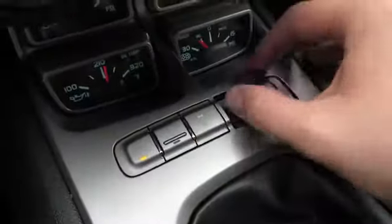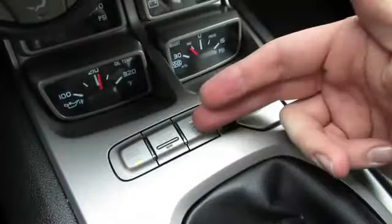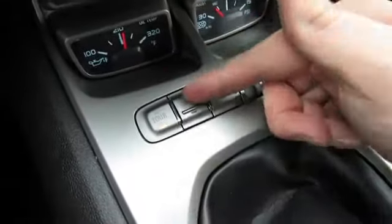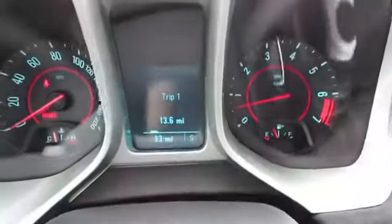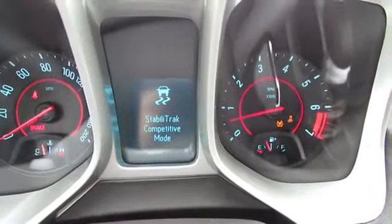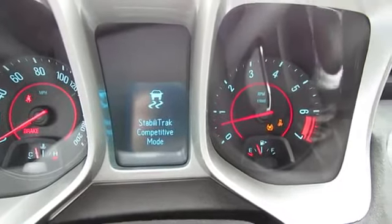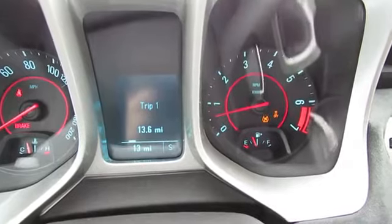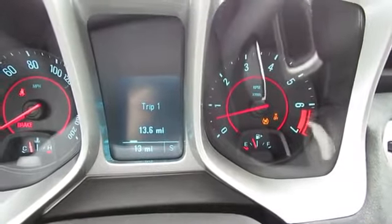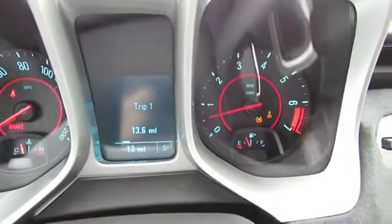And in the center console, next to your 12-volt power outlet, you have your different driver selectable modes: Touring, Sport, as well as your traction control. Now if you hit the traction control button twice, it'll bring up StabiliTrak Competitive Mode, which pretty much eliminates all the electronic assists for the vehicle to give you the most raw power and give the driver complete control of what the vehicle does on the track.